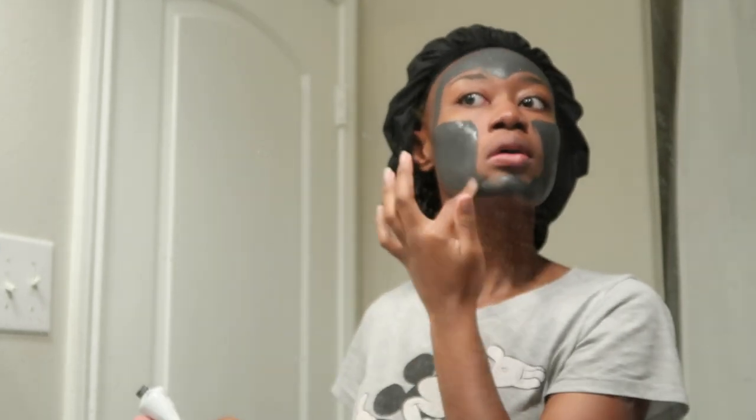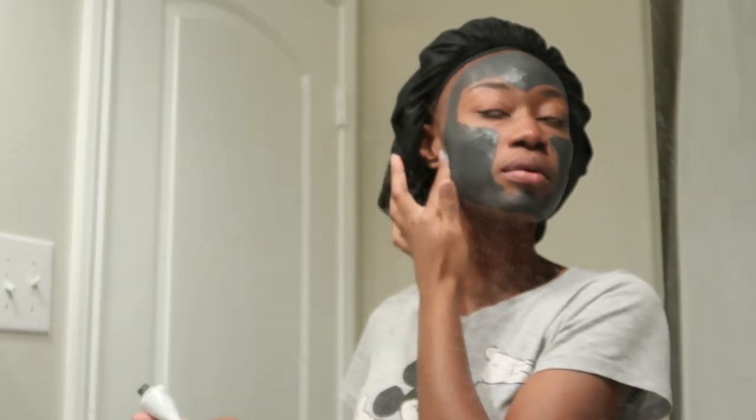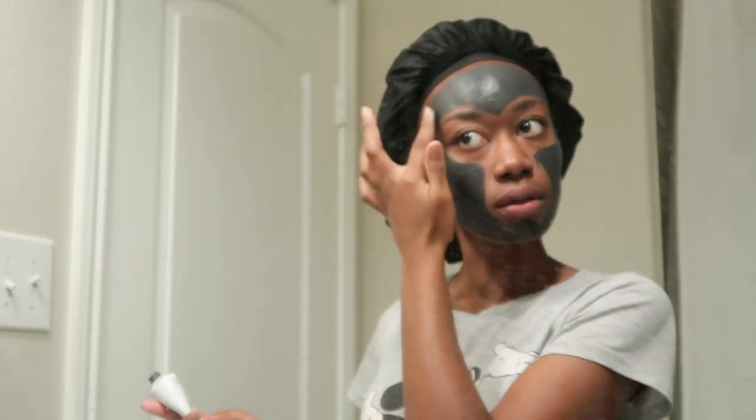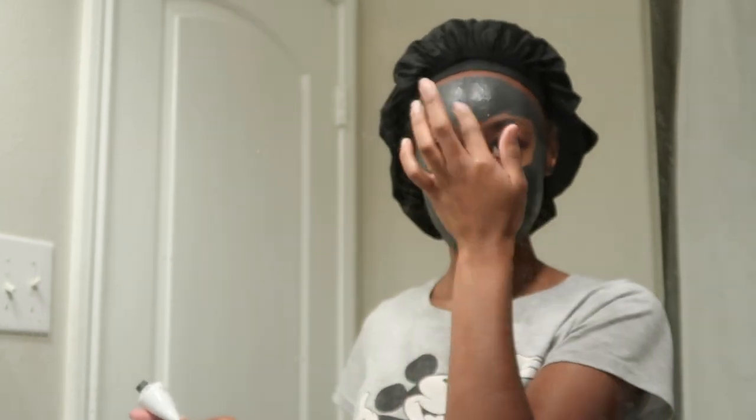So I'm just gonna put this product over my entire face, literally, especially everywhere that has a blackhead. But my acne and my blackheads get so bad that whenever I do anything, I just put it on my entire face because something's gonna try to pop up soon. So just put it on your entire face. I'm gonna leave this on my face for 10 minutes.